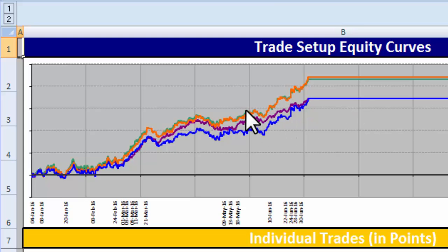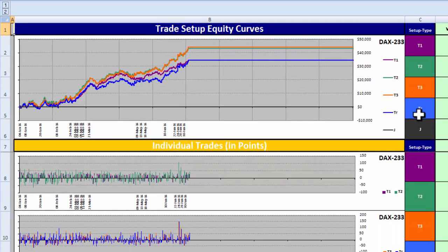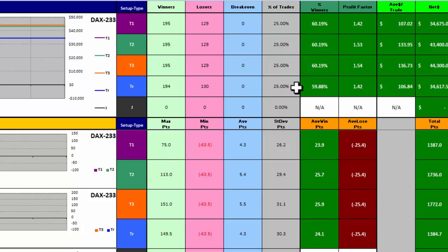So you could see target 3. Target 3 was the strongest position. The trailer was not quite as strong as target 2. Target 2 and target 3 are almost the same. That's interesting, don't you think? Target 1 and the trailer are almost the same. I find that fascinating. And over here you could see your really nice average profit per trade. This is the important number right here.